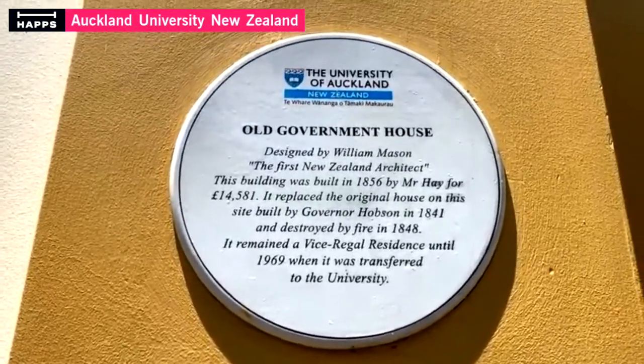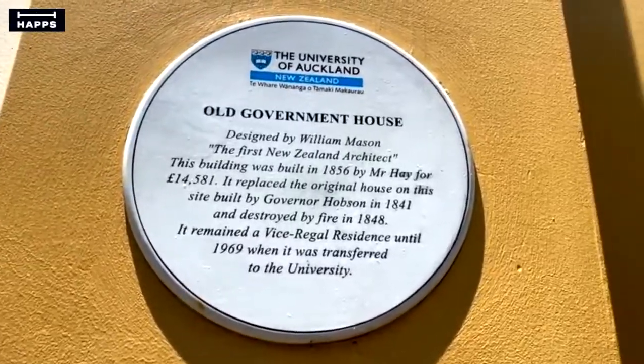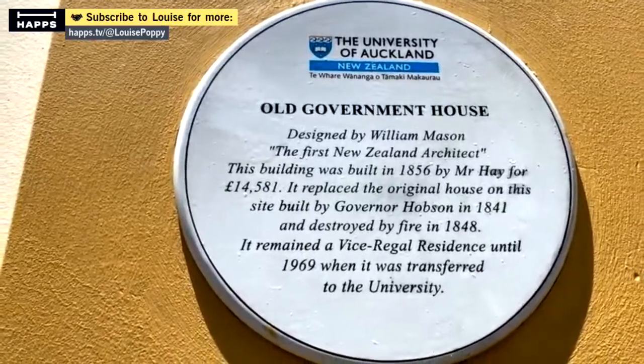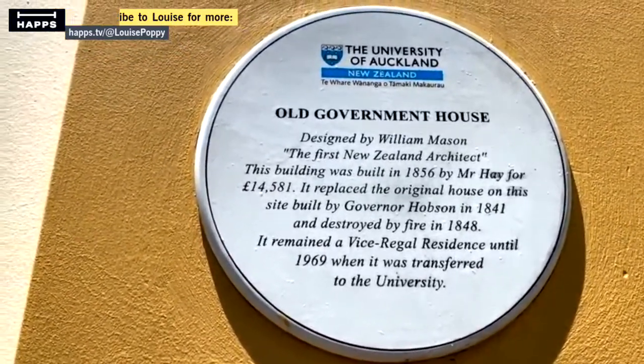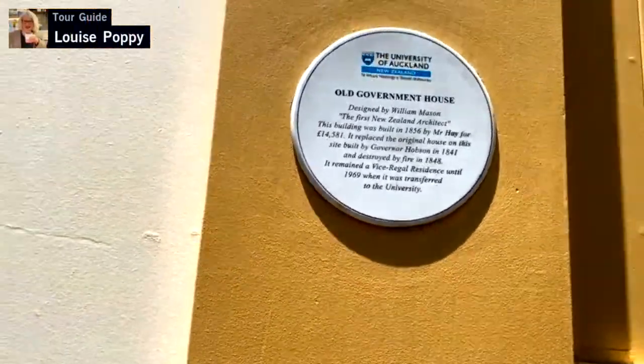Okay, there we go. The building was built in 1856. Sorry, maybe this one wasn't the one that came from England. Maybe the first one in 1841 only lasted 7 years. Maybe that was the first one that burnt down. This was the next one. But you can hear that it's wood.